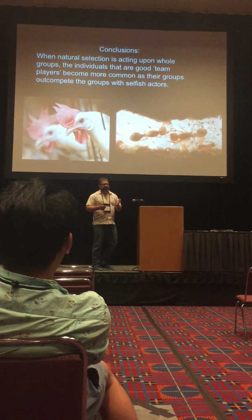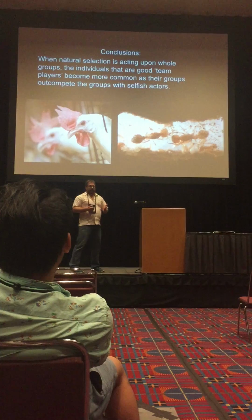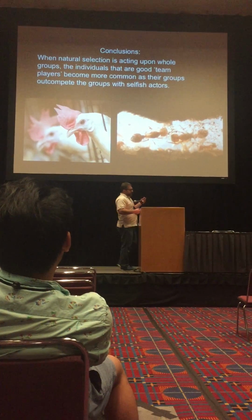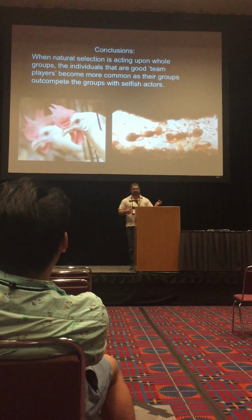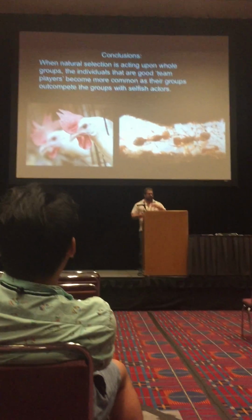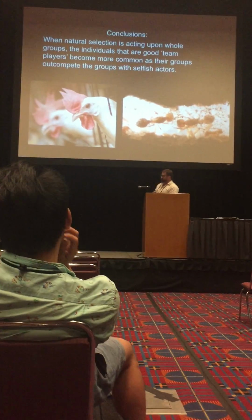And really the take-home is that when natural selection is acting upon whole groups, we can imagine that the individuals that are good team players are going to become more common as their groups outcompete the groups that have more selfish actors. And so that's the idea of group selection.